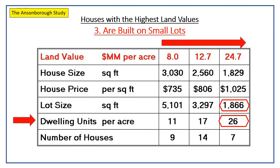It's absolutely clear that a residential development created from small houses on small lots, like those shown in the center and far right columns, can provide land values equal to the prices being paid for hotel land in prime locations on the peninsula.